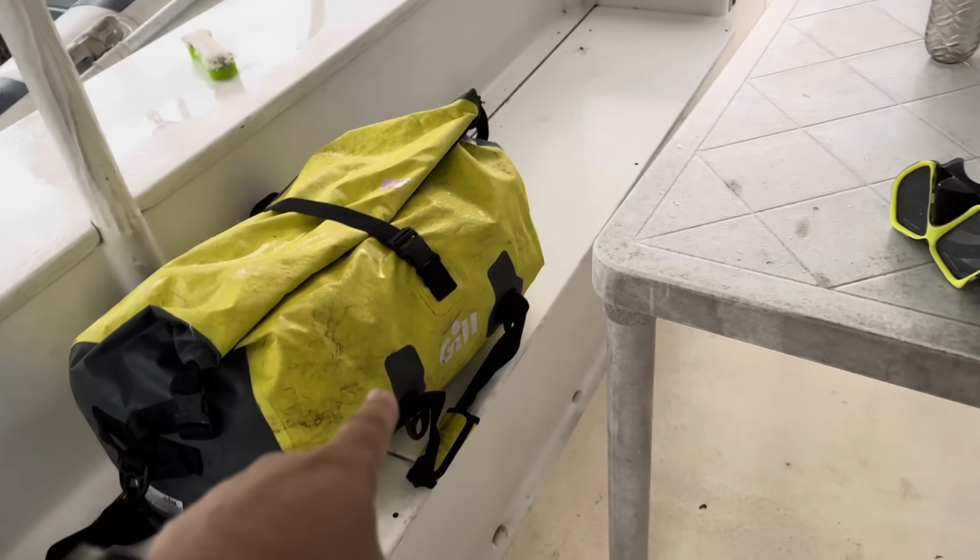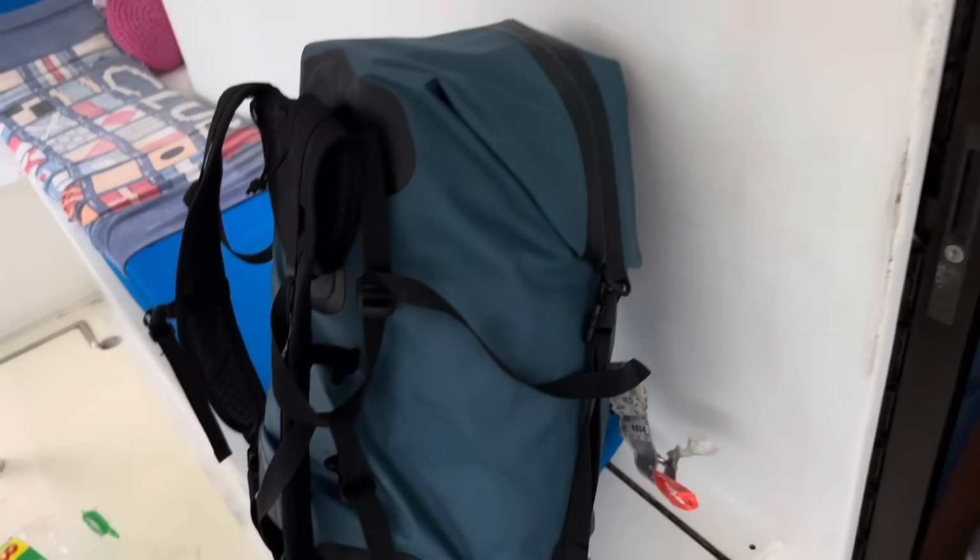So, yes, last night my bags showed up and they delivered them from the airport. So we have 1, 2, 3, 4 big bags. So this is a happy day. Now I just gotta find a place to unpack and fit all this stuff on the boat.